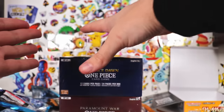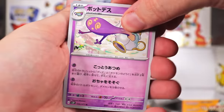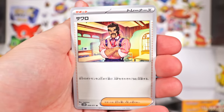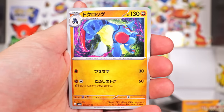And here it is, the Mofo Mega Pack. There's absolutely no way in hell this one can also be a dud. All right, we're starting off with a dud. This is a joke. This is a sick joke.